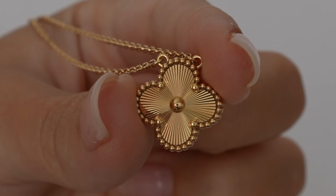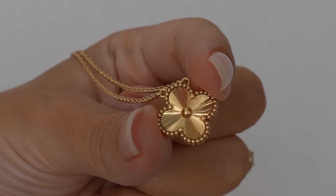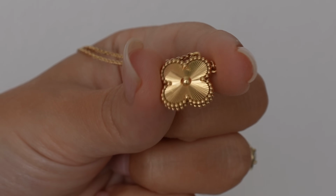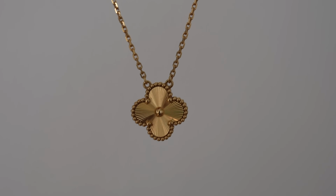However, it does have a few things that really bother me, that with time is getting a little bit worse and worse, and I wanted to point it out. So I don't take it off for anything. I shower with it, I swim in the ocean with it, travel, absolutely everything. I love stacking it with other pieces. However, this piece is really hard to clean, and because of the design that I'm gonna show you some close-ups, it's so hard to keep clean, and it's even harder to clean it.